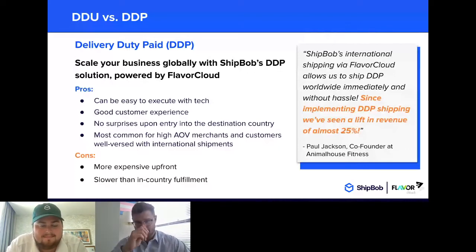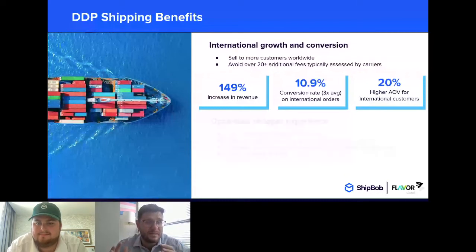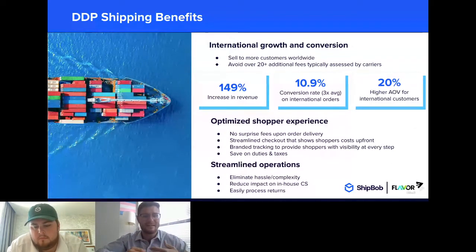Next slide. Perfect. So some DDP shipping benefits: international growth and conversion. We've talked about this. Sell to more customers worldwide. You can avoid over 20 additional fees typically assessed by the carriers because of the DDP shipping benefits we offer. We've already talked about an increase in revenue and way more conversion rate, so 3 times the average on international orders. Once again, 17 to 20% higher average order value. I explained how that happens: someone comes into the cart, and they're going to put more and more items into it. And at the end of the day, it's just a great experience.